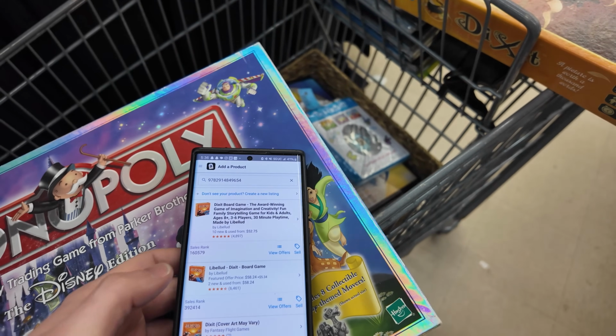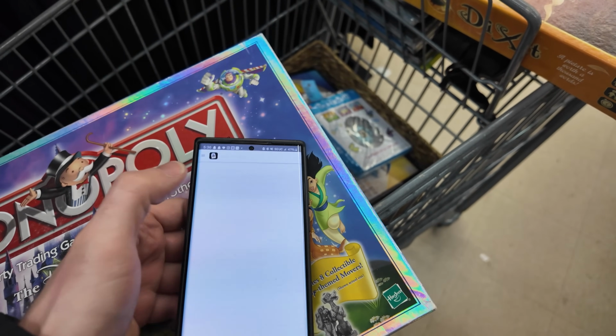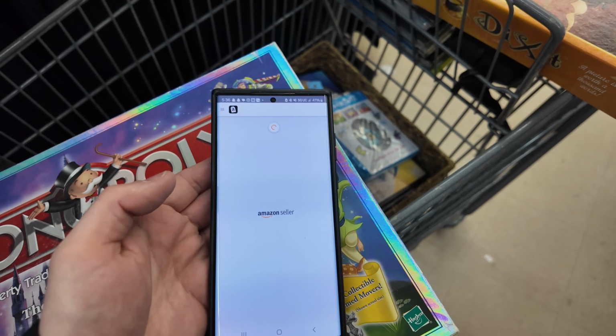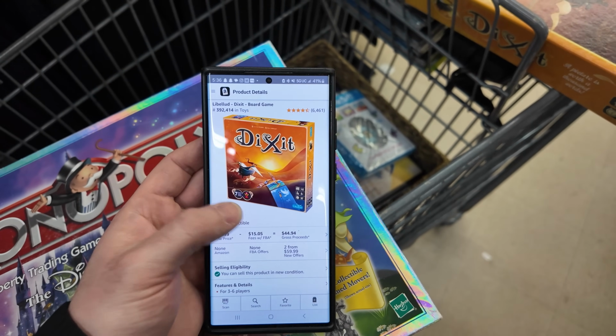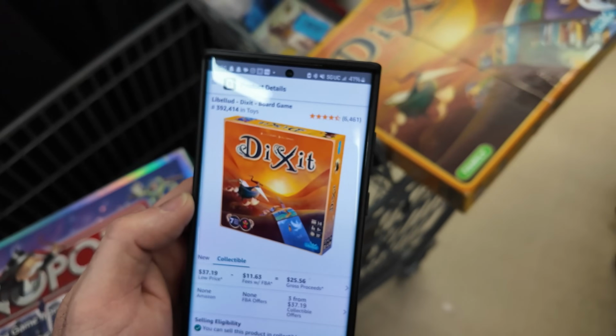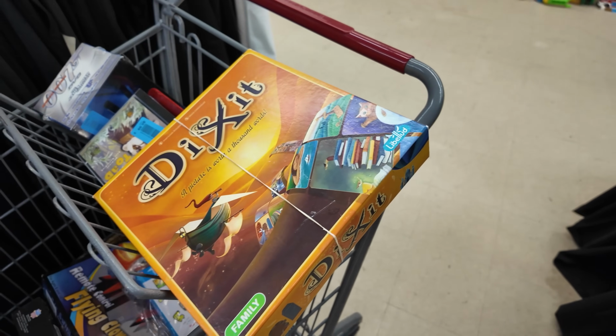I used to sell this game. Let's try to click back in. That would be, oh yeah, restricted. Let's try another listing. Oh, I could sell this one. That's so random. I don't know what's going on, but $37, so it's actually selling for a bit more. So I'll take it, why not?